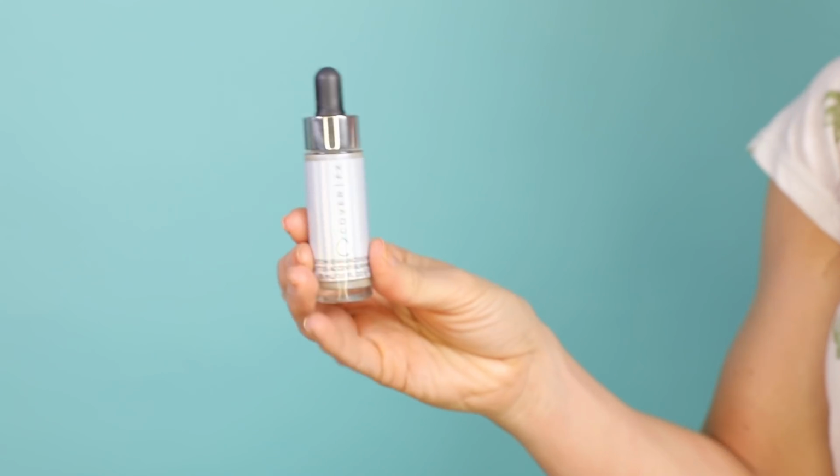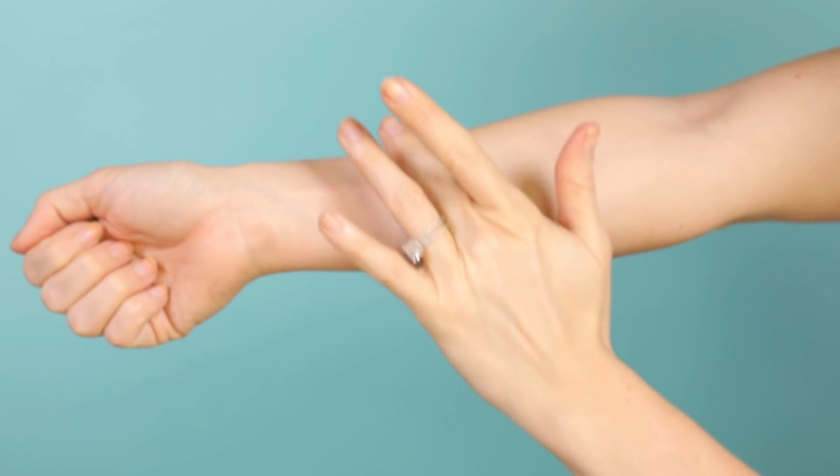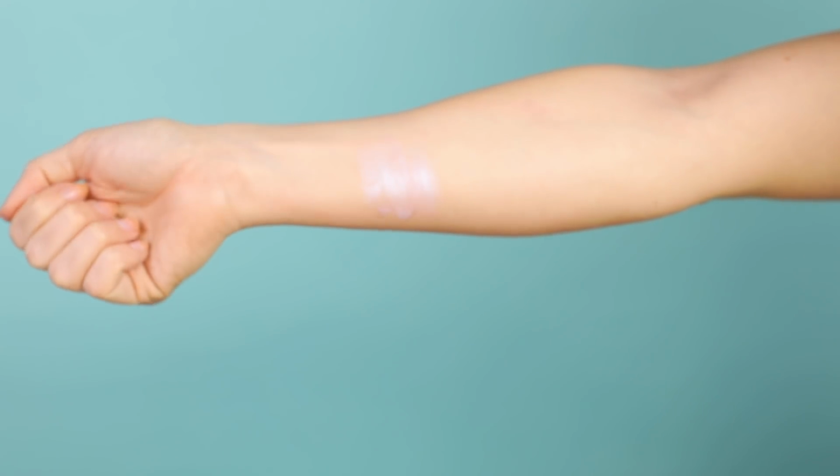A few of the new CoverFX drops. This one is in Halo. If you take Halo and you mix the new Becca Amethyst highlighter on top of it, it's like unicorn all over your face. So this, look at this, isn't that crazy? This is like no joke intense. If you want a holographic unicorn highlighter, this is by far, in my opinion, the best one. It shifts between purple, pink, silvery blue. It's just stunning. So that one's Halo.